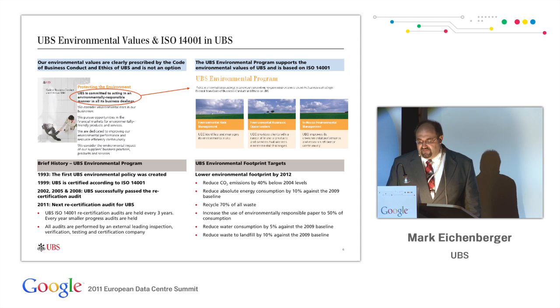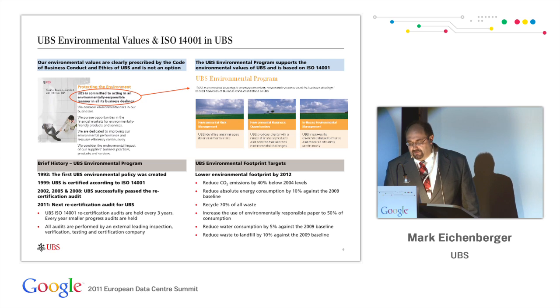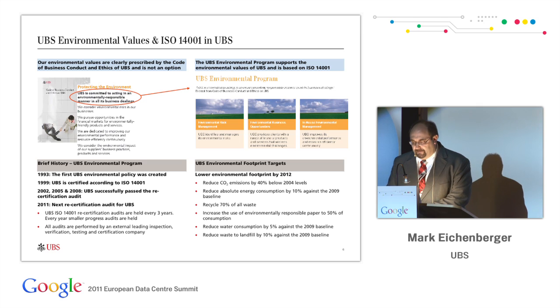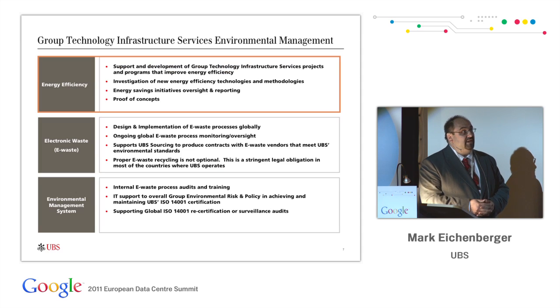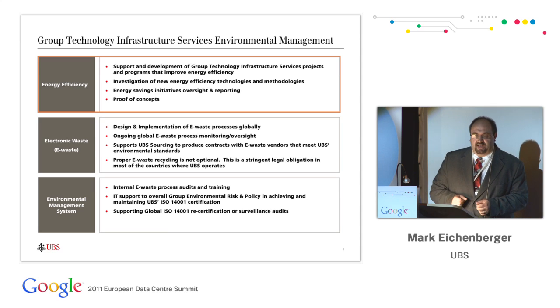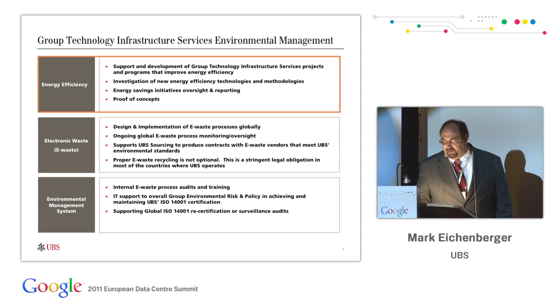We have as well some very aggressive environmental targets, like reducing CO2 emissions or reducing absolute energy consumption against baselines, where data centers quite substantially provide our contribution. Going over to the next slide, these are the areas that we'll focus on. We'll focus on energy efficiency within the IT. We'll focus on electronic waste, e-waste handling. And we'll as well have an area that works with the environmental management system, really making sure that we measure what we're doing. Now let's focus on the energy management piece, which is the topic while we're here. You'll find an overview on the next slide.